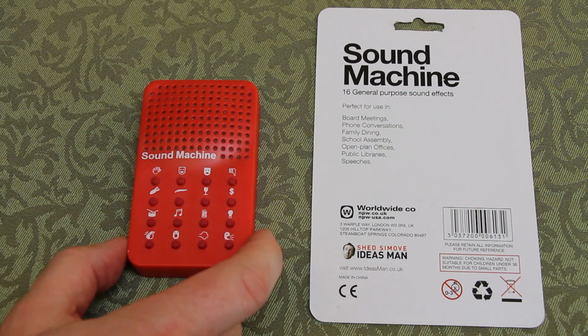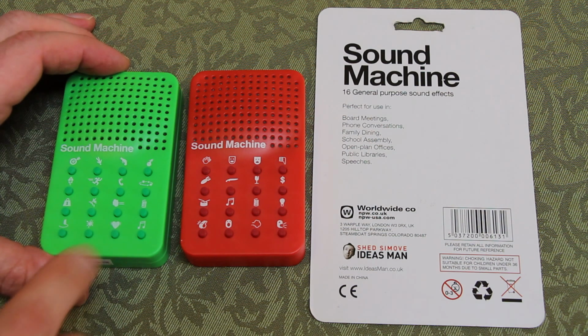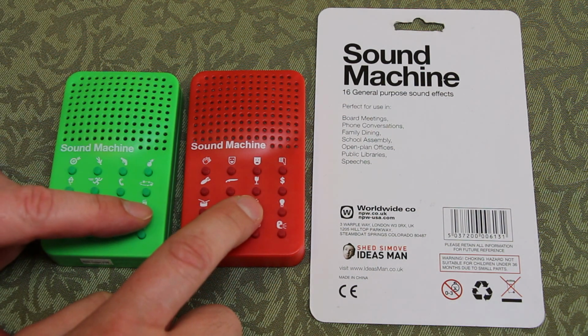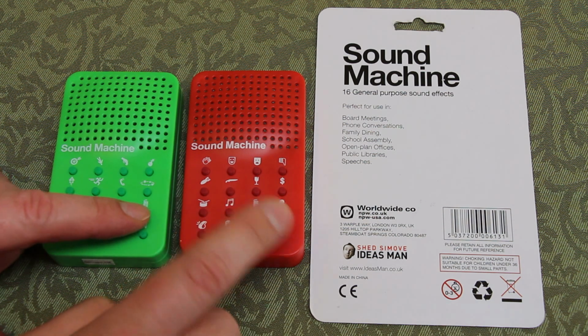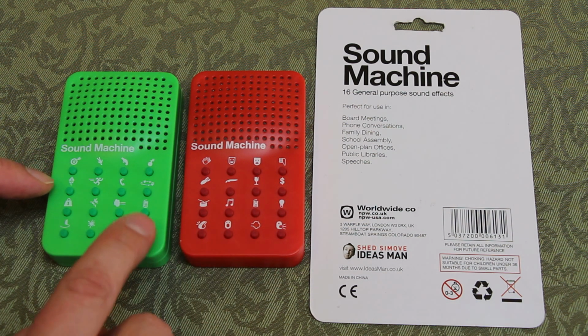Some of these icons look very similar to, I'm going to move this over a little bit, the other sound machine I happen to have. Already reviewed this one. So let's just press the springs. You get some quite nice boinging along the road of these. So they're both similar, but different. Certainly the fanfare, although it looks similar, again, are different.